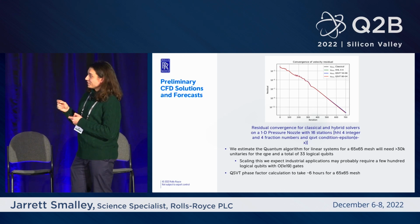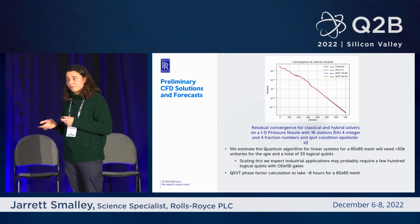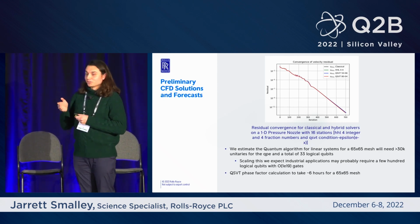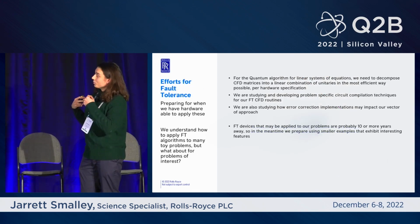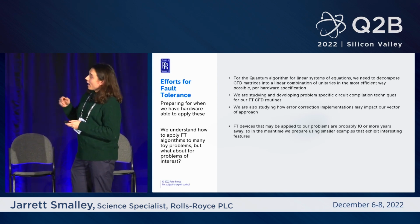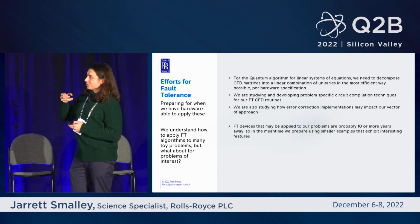Alternatively, though, the QSVT is rather costly to calculate the phase values for, like matrix inversion for even a 65 by 65 matrix, or a 65 by 65 mesh, while that trillion or even 490 billion mesh is going to take a long while. So along this avenue, we're really focusing on figuring out how we can minimize some of these processes. So we have one effort that's just trying to figure out the best way to break down the quantum phase estimation into this linear combination of unitaries, and so we're really focusing quite a bit on that.